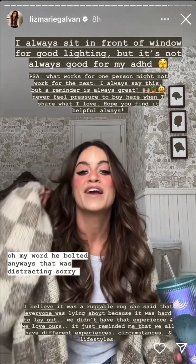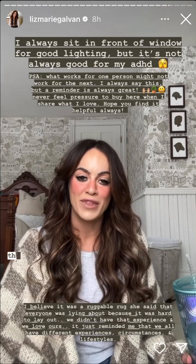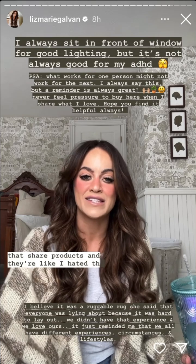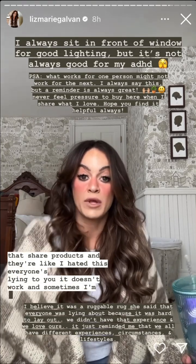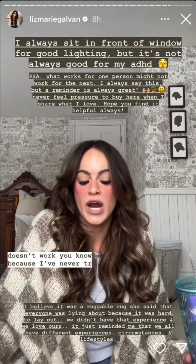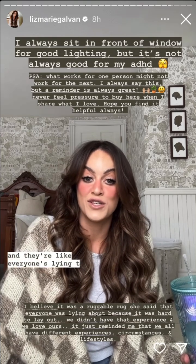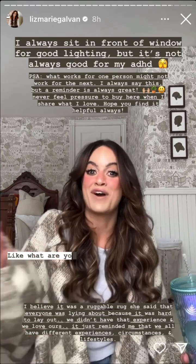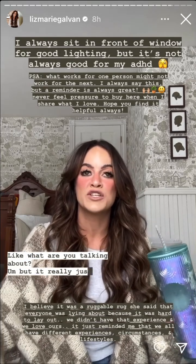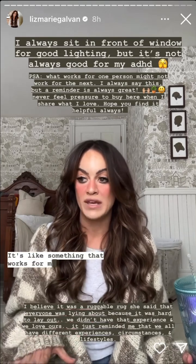But I will say that I see a lot of comments from people that share products, and they're like, I hated this. Everyone's lying to you. It doesn't work. And sometimes I'm like, oh, wow, it doesn't work, because I've never tried it. But then the other day there was someone sharing about a rug, and they're like, everyone's lying to you saying that they like this rug. And I was like, we are obsessed with that rug. Like, what are you talking about? But it really just brought this reality to me that we all know. Something that works for me might not work for you.